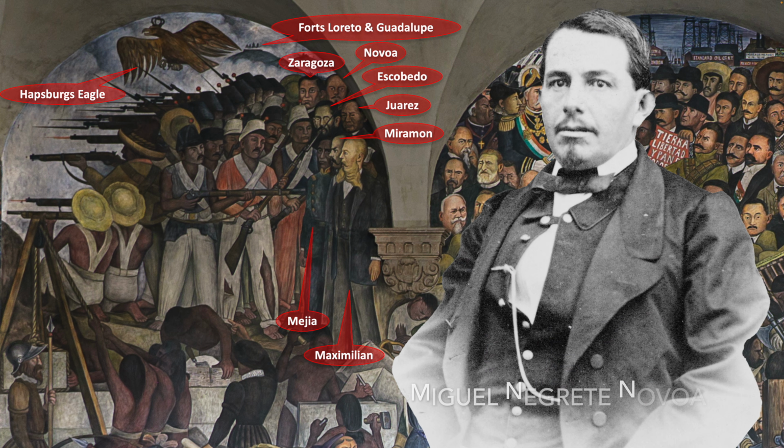Miguel Negrete Novoa was a distinguished Mexican officer during the war with France. He defended Loreto during the Cinco de Mayo battle against the French.